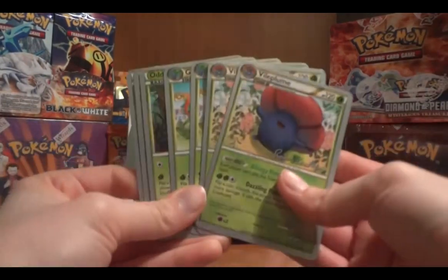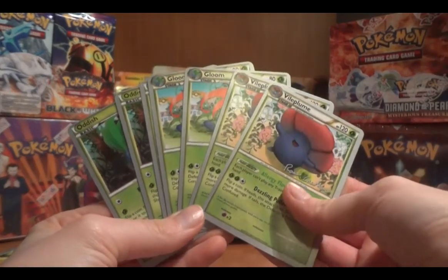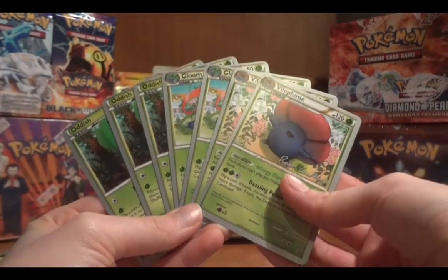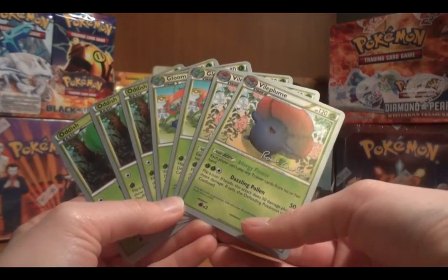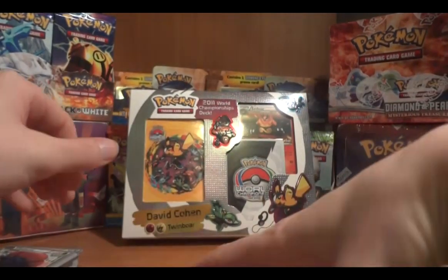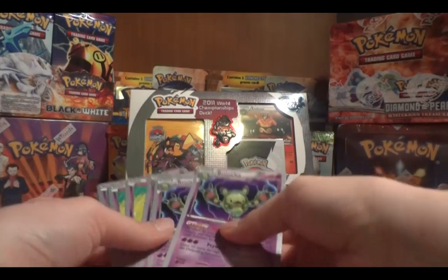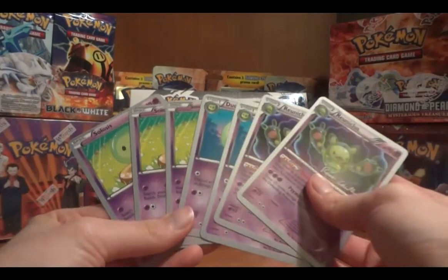Vileplume is the first thing you want to get out. This is really what's going to slow down your opponent, is them not being able to use any trainers. And that's really what you're going to rely on. This is typically a fairly slow deck, and that's not a bad thing. You know, you lock up their trainers and then you just start working with the damage. So, yeah, there's really not a next. It just kind of happens to be whatever you have. The Reuniclus is your other Stage 2 Pokemon.